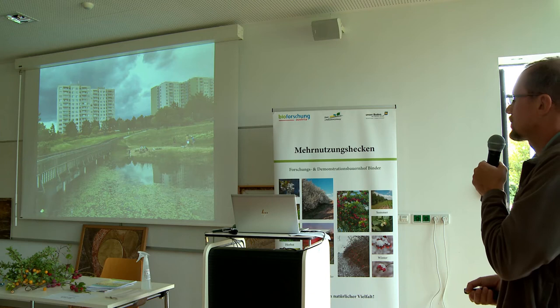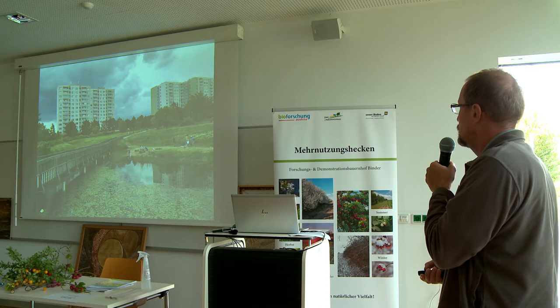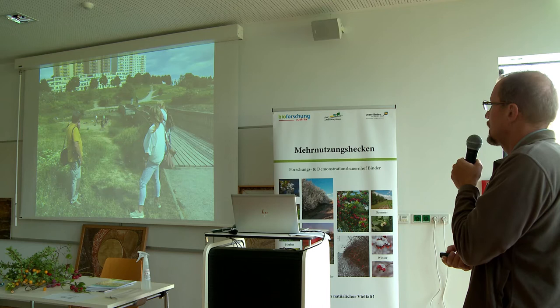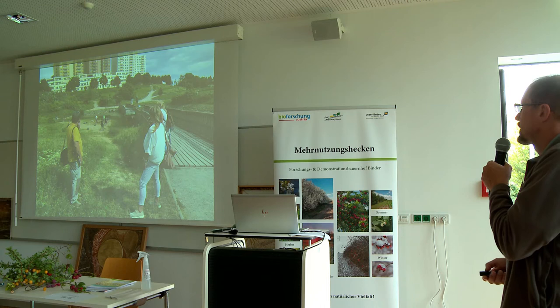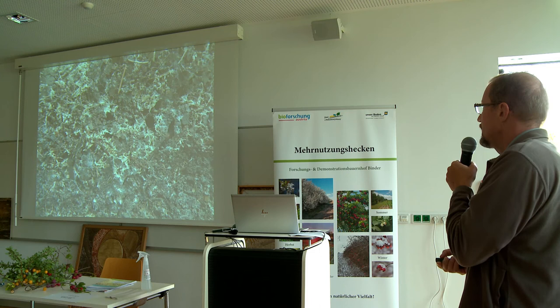So this artificial lake is filled with water, collecting rainwater from this roof, and this is the main architect of this management, Diplom engineer Fergot. In the frame of our project of the cross-border activities, we visited this locality with our Austrian partner, and this is an example of the biodiversity there.